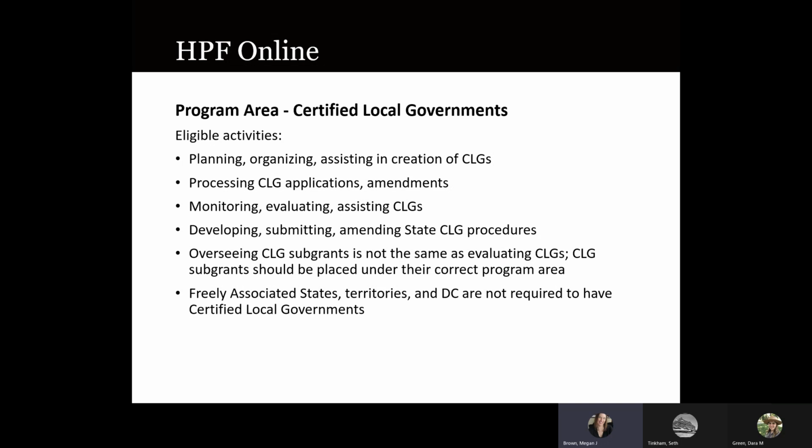If you don't have a CLG program, it's not required for most of our territories in DC, then this is not something we would expect you to fill out anything under.